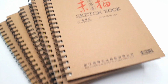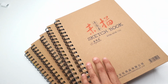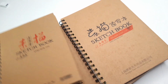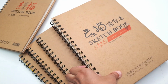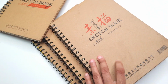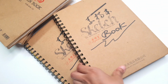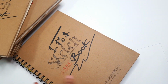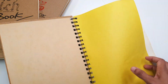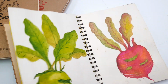Speaking of which, these are my favorites for everyday sketches. I have about 5 identical sketchbooks over here, and I have bought 5 because these are very inexpensive. I bought these from a local art supply store, and each one of these sketchbooks is about $2. These are my everyday sketchbooks. The reason is because these papers are surprisingly very good quality.